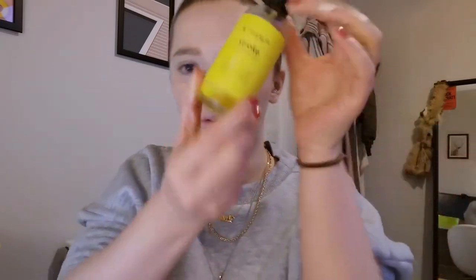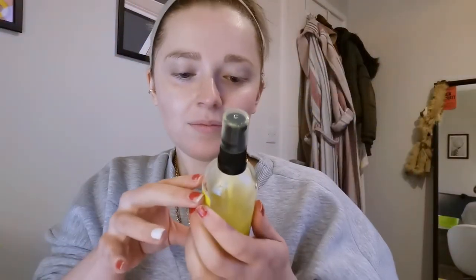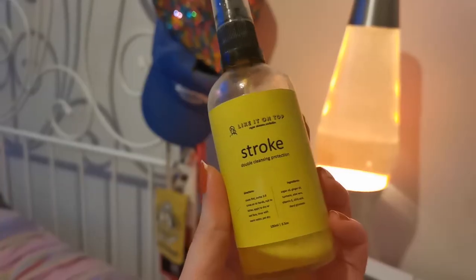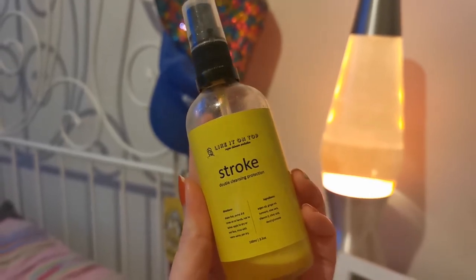So then next up, we want to use the second part of the two-step cleanser, which is called Stroke. I have no idea if you can see this, I have not got my glasses on, but I'll put an image in if not. So Stroke is a double cleansing protection. It has argan oil, ginger oil, turmeric, aloe vera, vitamin E, citric acid. And again, it can be applied on wet or dry skin, but I usually wet my face first. I get the lather, and then put it on. So you want to get this lathered up on your face. Again, massage into your skin and then wash it off.